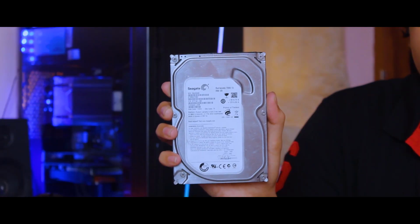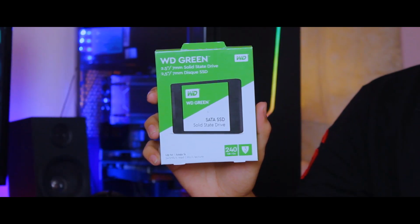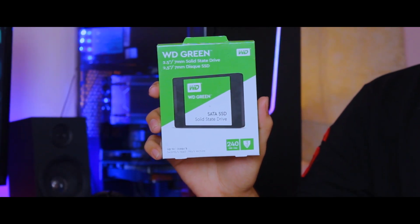If you want to buy an SSD, what SSD should you go for? We have been using this for a long time. This is a 1 TB Seagate hard disk, which uses mechanical devices to read, write, and do all the routine processes. And this is an advanced SATA SSD. Not advanced. So in this video, we will see about solid state drives.